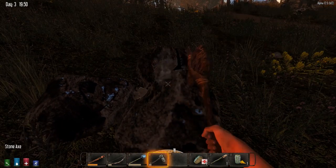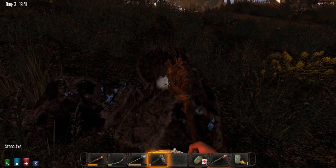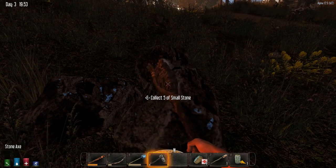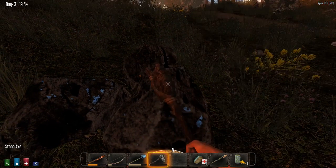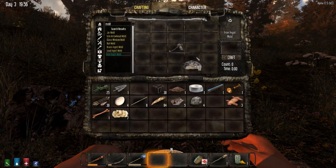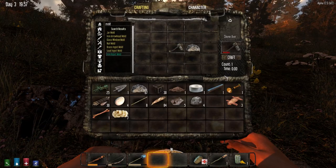I gotta watch out for my axe. Don't wanna drop it again. Or break it again, I should say. Which I guess if I was smart, I would just repair it, because I have stone. And it only takes one stone. And it's fairly quick.